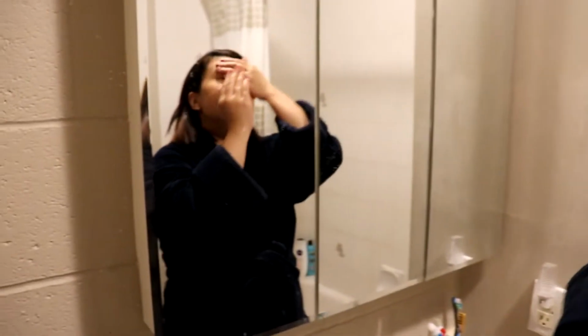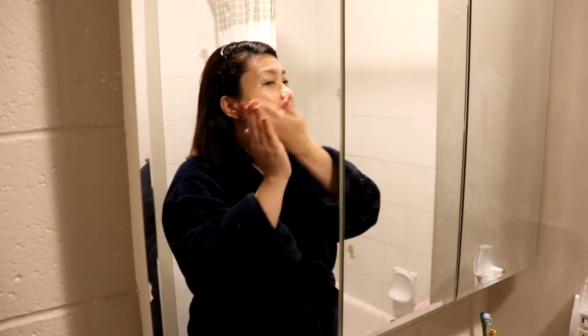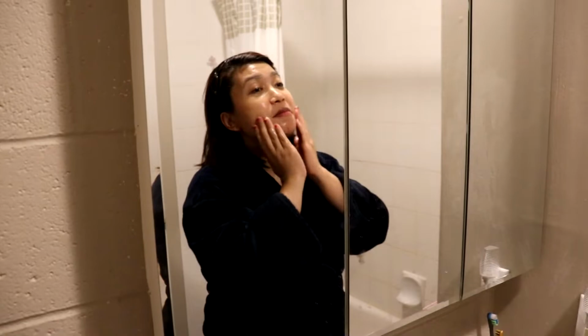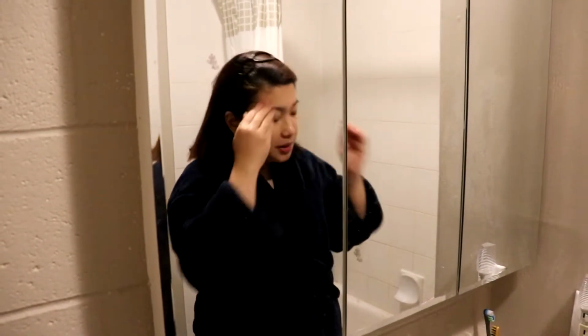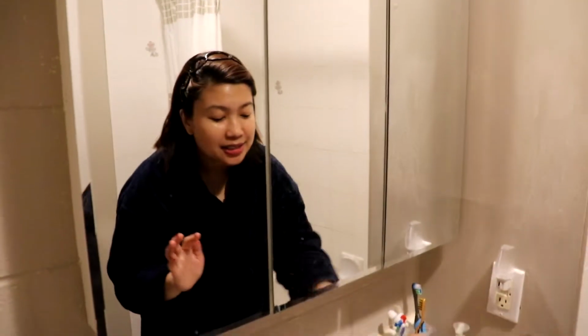I'm just gonna put this on my face. It feels very gentle and cool. Warm. But sometimes I alternate it with my Mary Kay TimeWise cleanser. But most of the time I use that one in the shower. Then, everyday use is my Cetaphil. So after that, I'm gonna rinse this.